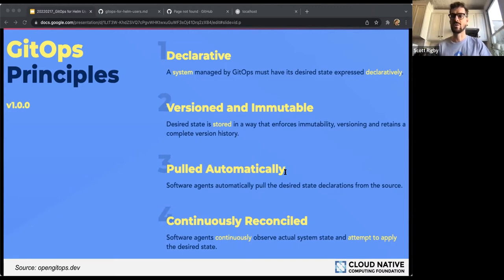Any other version control or any other storage system that has these criteria. Principle three is what differentiates GitOps from event-driven CI jobs triggered by changes in Git. Here, the desired state is pulled by the system whenever it's needed by the system for any reason, without the need to be triggered by some kind of action on the source repository or something like that.